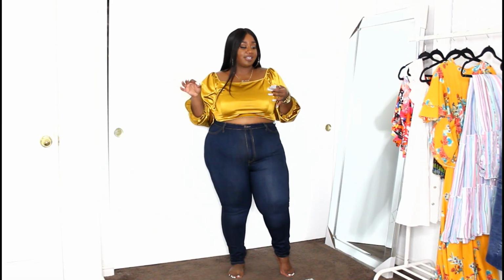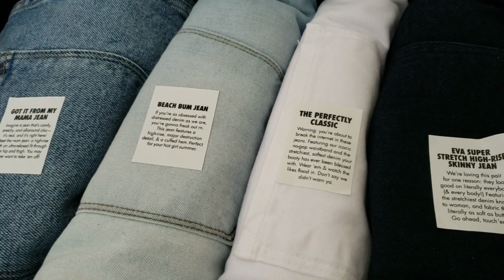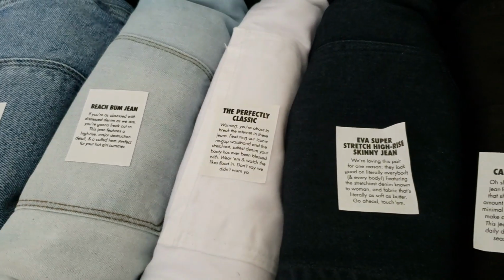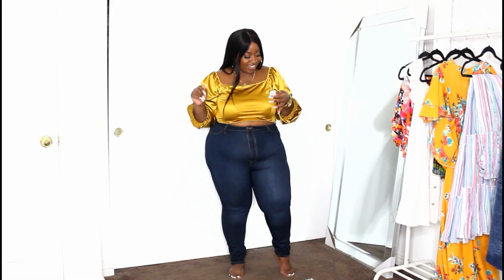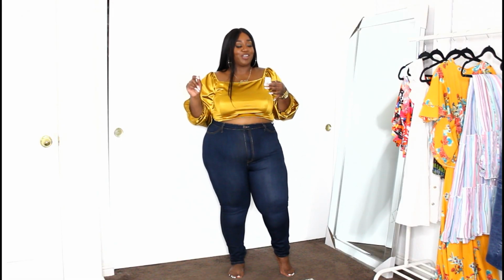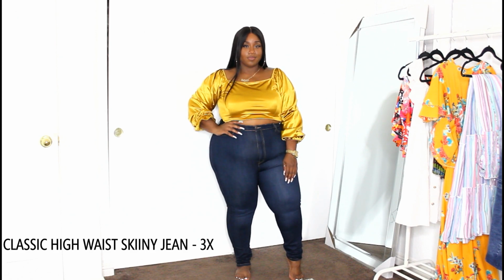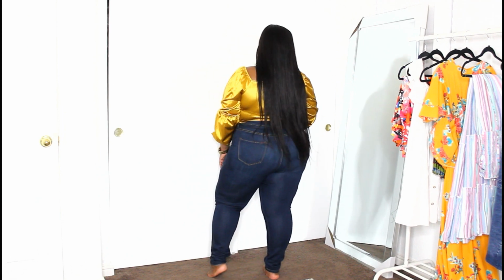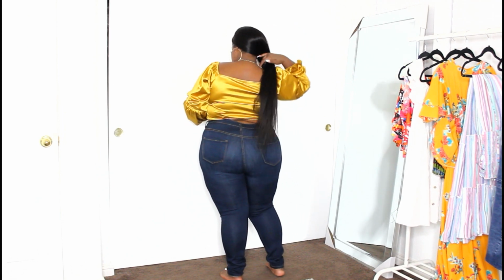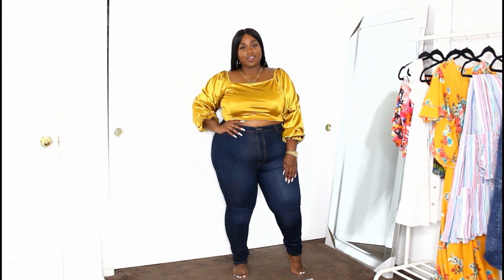So this one says it's the classic high waist skinny jean. Complement your best assets in this jean, featuring our revolutionary super stretch fabric that provides a picture perfect lift and a no gap waistband. Get that booty double tapped on the gram in these jeans. Ain't that cute? So that is this. Perfect skinny jean with the perfect dark wash color.